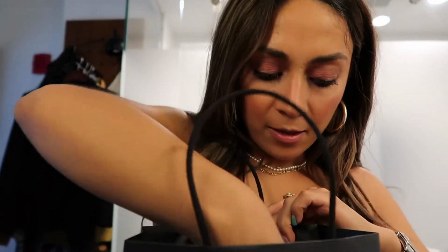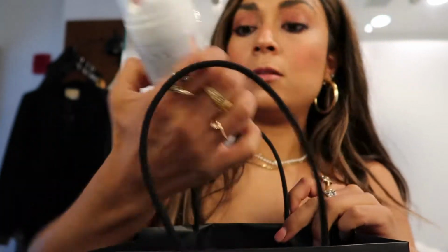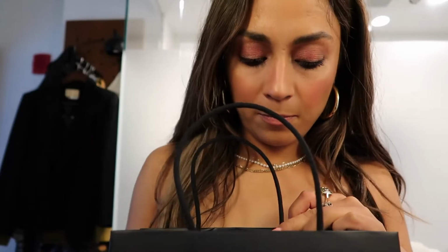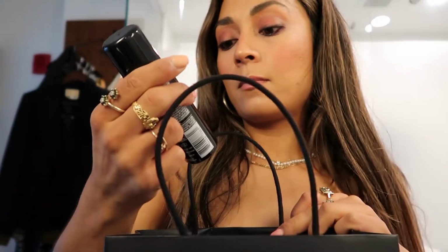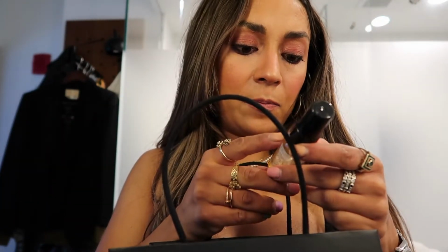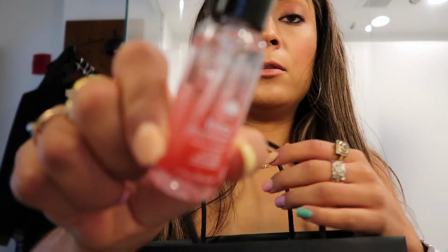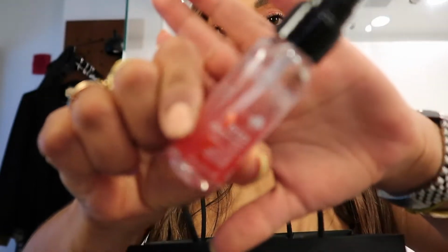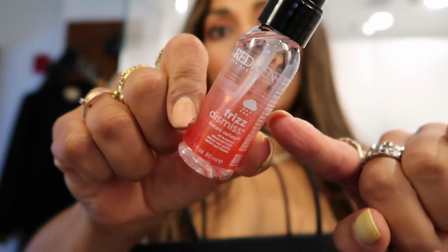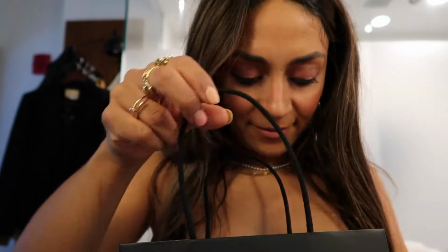Redken gave us so much stuff. And it's all cool because it's all pretty travel friendly. Or not pretty, but it's travel size. Well, this one's a little bit big, but. We got Fashion Work Hairspray. I wanna try this. It's Frizz Dismiss. This is a spray that's anti-static, but there's one for the weather. Look, it has a little, let me see, it's focusing. It has a little cloud with rain. Instant deflate. I'm gonna use that.